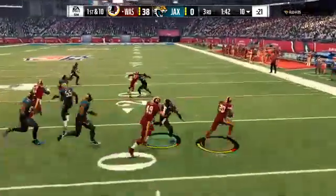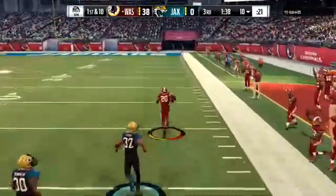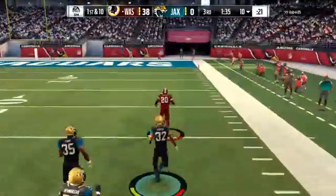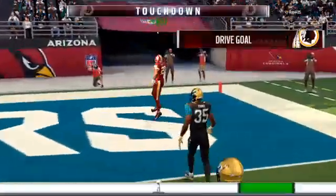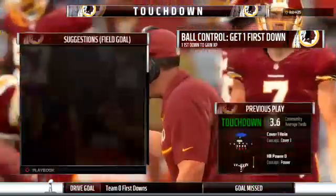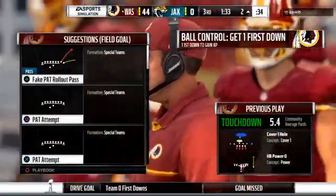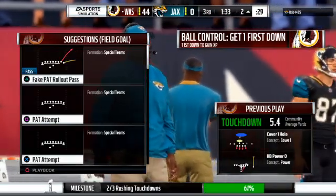And give this one to the tailback. And some room to work. The Red Sea parts, and there he goes. 30, 20, 10, touchdown, Washington. A great play there. His second touchdown of this Super Bowl. And this Redskins offense is running away with this one.